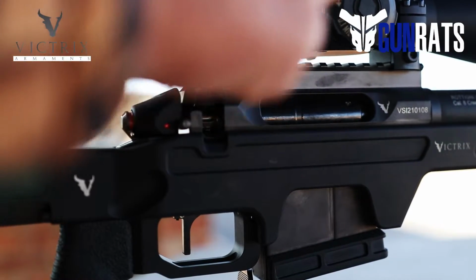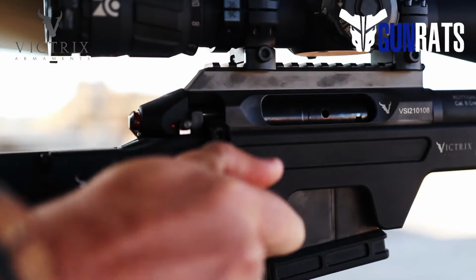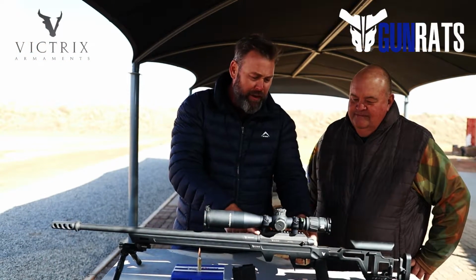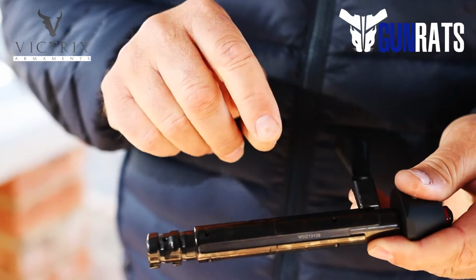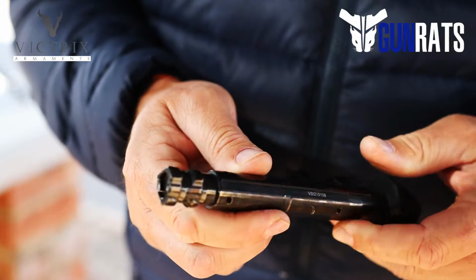Then also, this is a brand spanking new action that Victrix has actually made. You'll see it's got an integrated Picatinny rail at 20 MOA. The bolt itself is very easy. You've got a little spring-loaded system there. It's a brand spanking new design that Victrix has made. So what's unique about this, you actually see it's a 6-lug system.